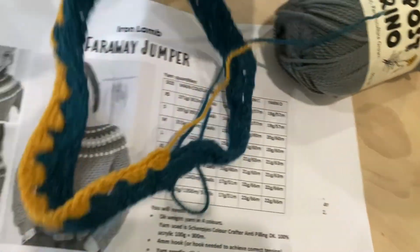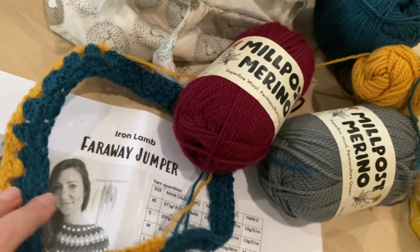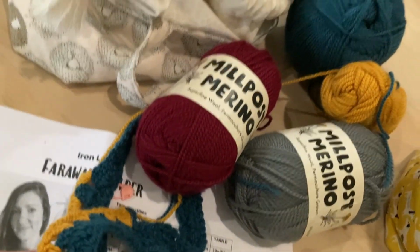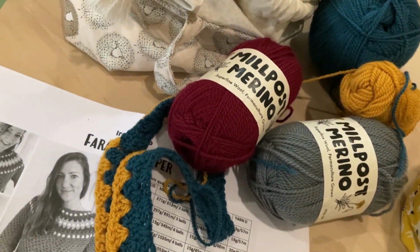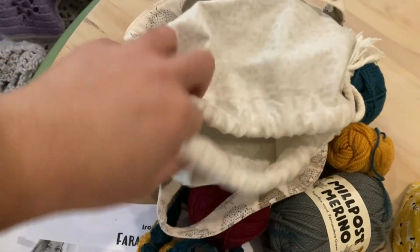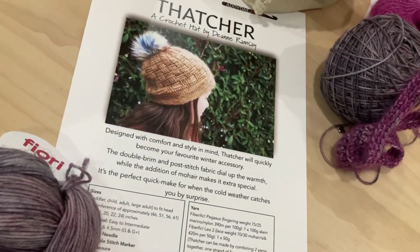So for that one I'm using Millpost Merino. I'm having a play with the different colours, so it's likely that this one's going to get undone once I get home, or maybe it's going to work well and I'll keep working on it. So anyway, that's another project. That one's going to go into this big bag here, and that'll also sit in the car with me in case I get stuck on this one.